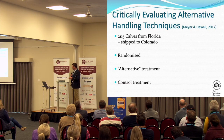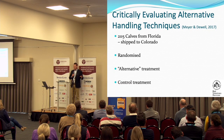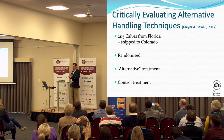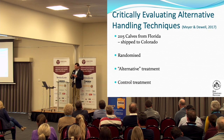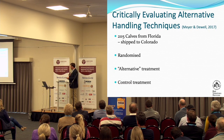They took 2,115 baby calves from Florida and shipped them up to Greeley, to a JBS yard, and they said, we're going to handle some of you differently and really shock you, and we're going to do the traditional stuff with the rest of you. So they split them up, randomised them, and the alternative treated animals got split into one pen, and the others into another. So it was done properly, and they metaphylaxed them on the way in with Draxxin, which was their standard.